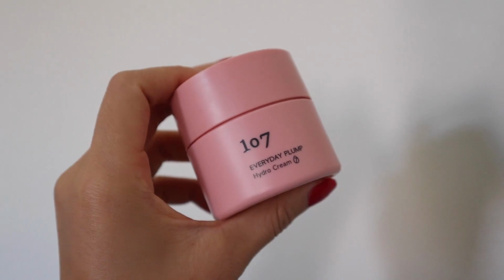This is the 107 Everyday Plump Cream. This one I really liked. It's like a gel cream. I really like the smell. It's very pleasant. This one is expensive. I didn't know how expensive this one was until I looked it up again on my phone. I think I have to pass on this one. Excuse me while I just had a sneeze attack from the Tony Moly cream.